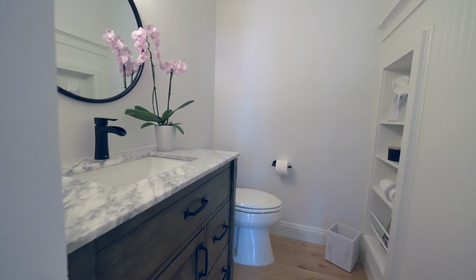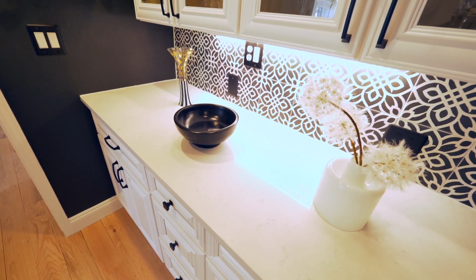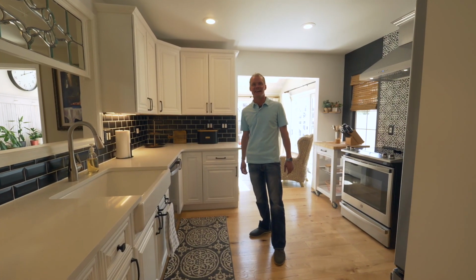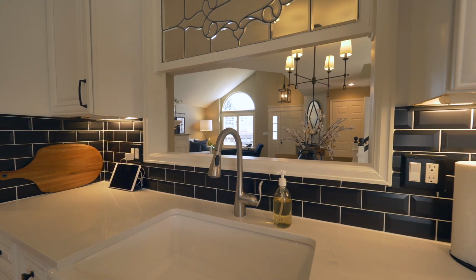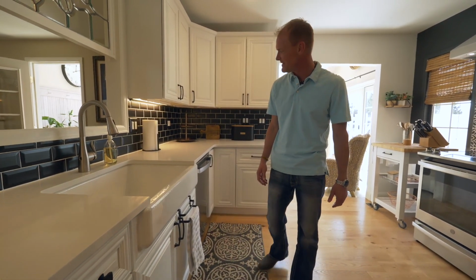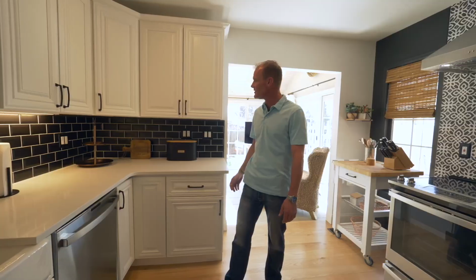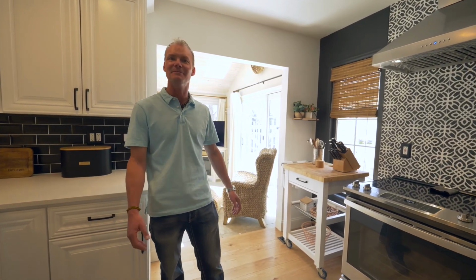We have a brand new freshly updated powder room here, and also a brand new butler's pantry with new cabinets, quartz countertops. You can entertain your guests in the freshly redone kitchen here with quartz countertops, a farm sink. We have brand new cabinets with soft close feature, brand new stainless appliances, and brand new tile throughout, along with the brand new hardwood flooring that gives this room an added pop.